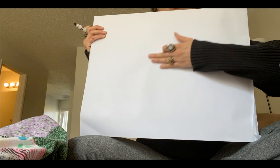And we are going to divide our art piece into different sections. Now, we are going to use fluid curvy lines to divide our paper into different sections. So I am going to show you guys how to do that right now.